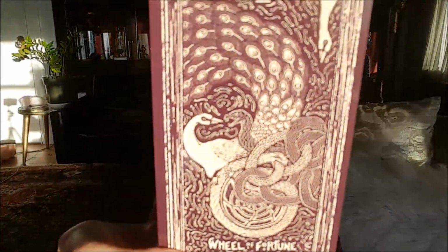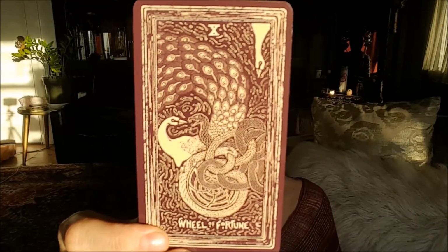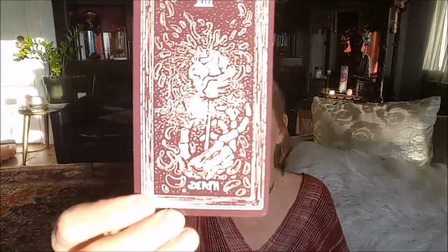Oh, this is a very cool Wheel of Fortune. Look at that. We have the peacock and the serpent there. And that's interesting in the sense of the animals that you see around the wheel kind of going up and down and the sort of spiral labyrinth that they have in the center there. This is the Death card.